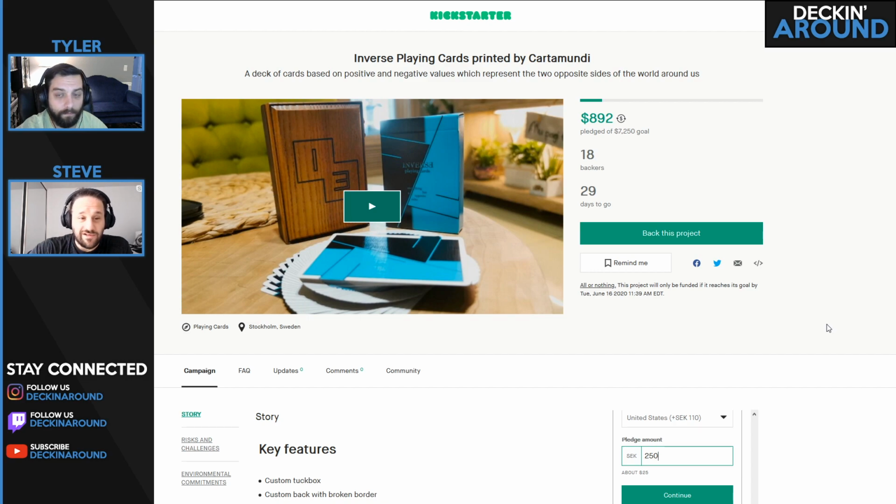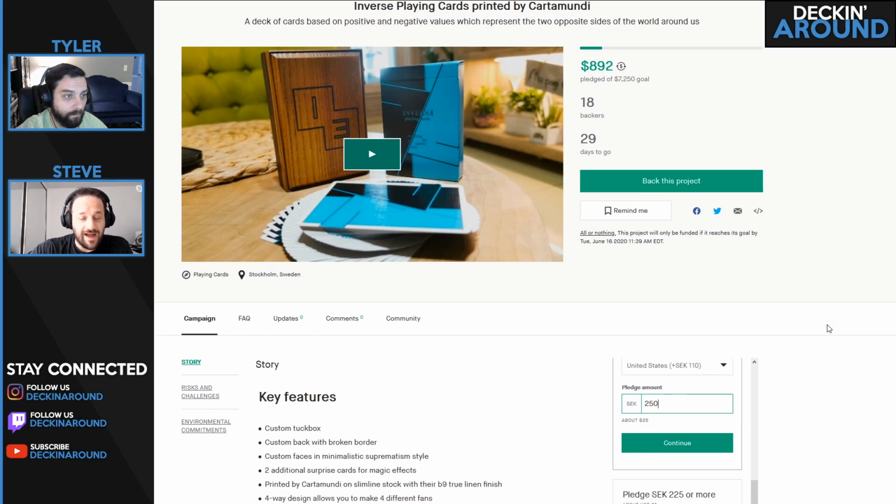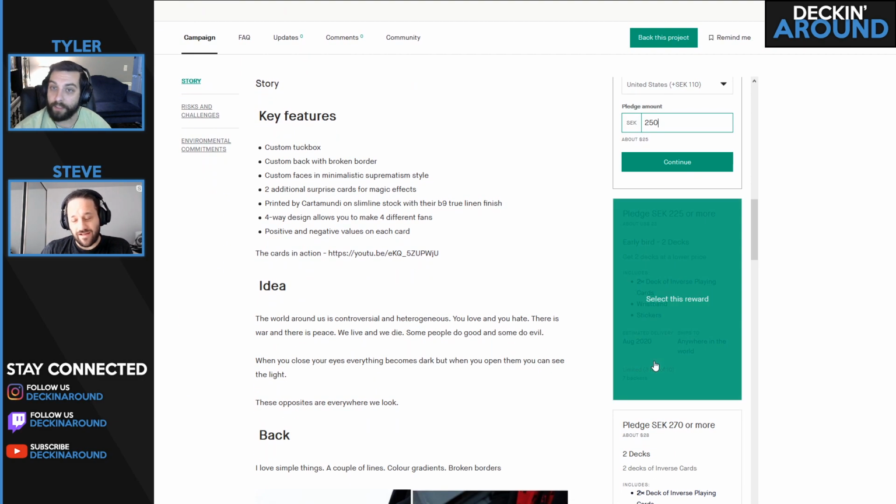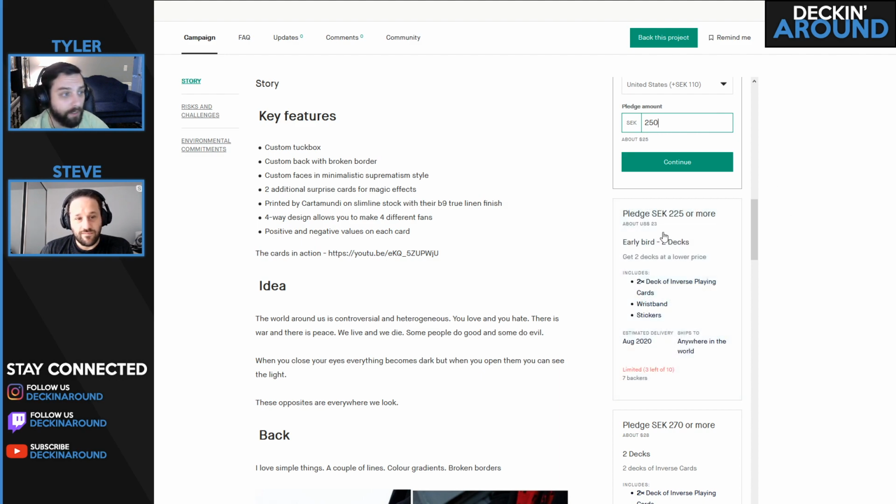That's the middle of June. I highly doubt that you're going to have this deck by August. It also depends, though, on how far along in the process they could be. Like I said, this deck has been in the works for a couple months now. It very well could be that they've already reached out to Cartamundi, gone through the proof process, done all of that with a ready-to-be-signed contract and good to go, but who knows?